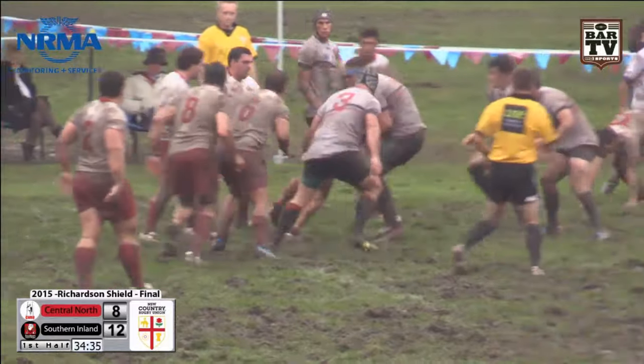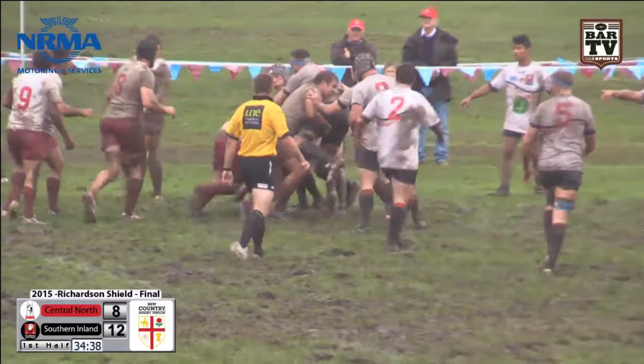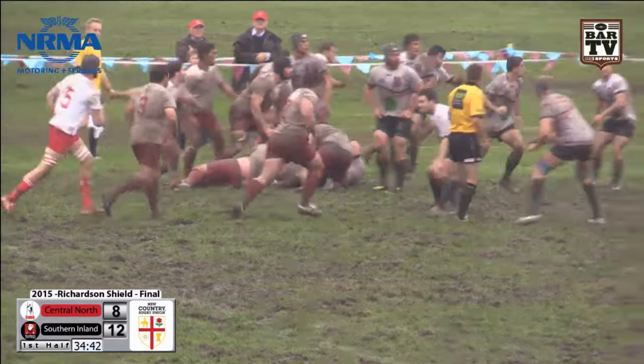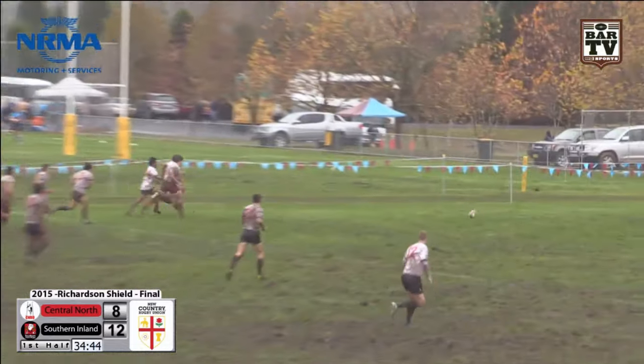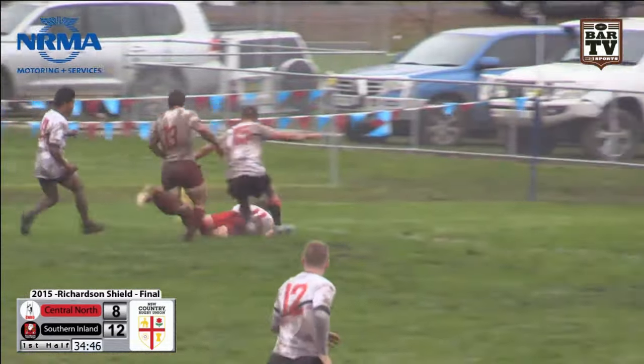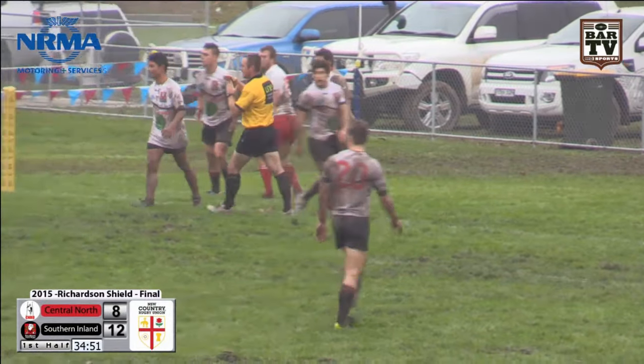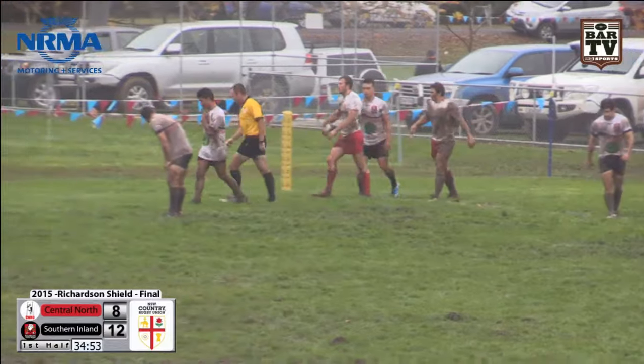Well, popping it on the inside. This is where they have to get some phases going, getting it from the back, but no, they do a little box kick over the top. It could be trouble anyway, as Olds doesn't come across, and that's a try. Nice little box kick.